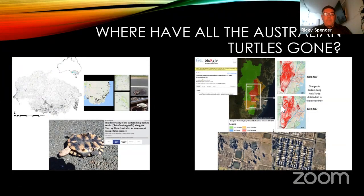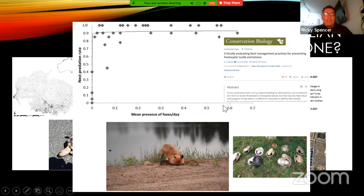But the big ubiquitous threat for Australian freshwater turtles are foxes. Foxes are invasive. They were introduced in the late 1800s. And we've shown for the last 40 years that pretty much throughout southeastern Australia, nest predation rates are around 95 to 100%. So there essentially is no recruitment going on in Australian freshwater turtle populations, particularly in the southern half of Australia.